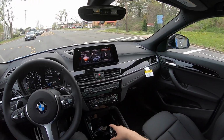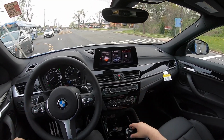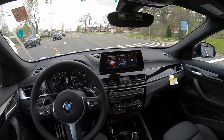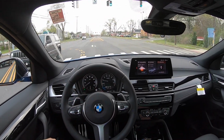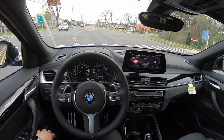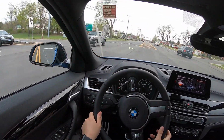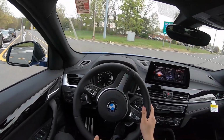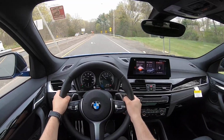Interior looks alright. It's a little bit outdated for $51,000. It doesn't really look that good. It does have the iDrive 6, I believe. For $51,000, I really wish that the gauges were digital, but it is what it is. And overall, driving this M35 is really fun, but the interior is definitely outdated.